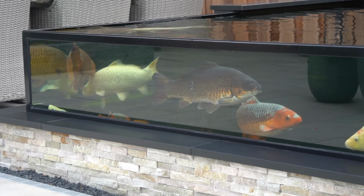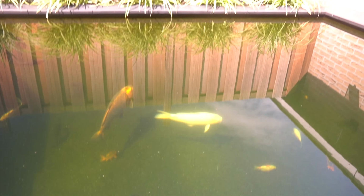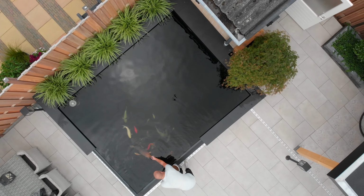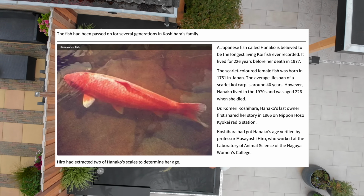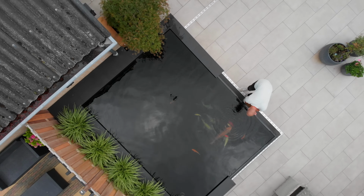28-year-old. That's absolutely amazing. So if you start a koi pond, guys, imagine you can enjoy your fish for so long, and she will probably get a lot older. A fun fact, did you know that the oldest koi in the world lived to be 226 years old? A Japanese fish called Hanako is believed to be the longest living koi fish ever recorded.